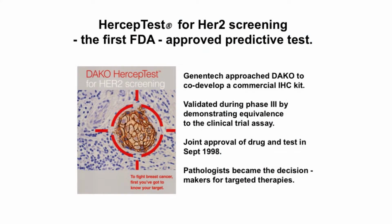Now, this was important to me as a pathologist and to my colleagues, because now the pathologists who look at the tumor tissue, we have to do these tests to show that your tumor is HER2 positive or not. So we're now involved in that decision-making process. Okay?